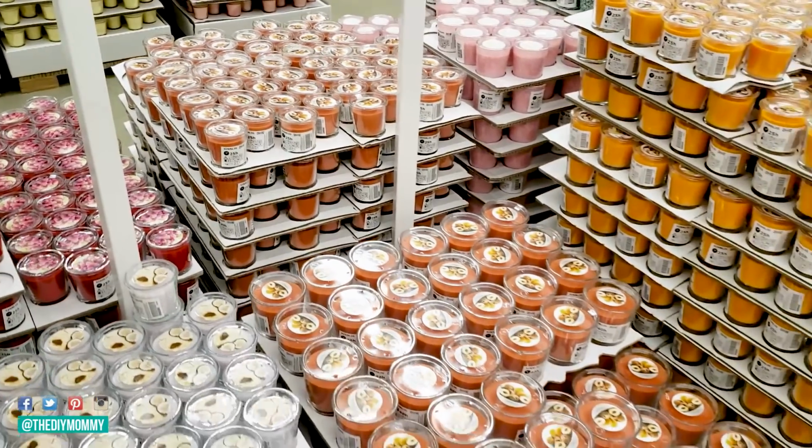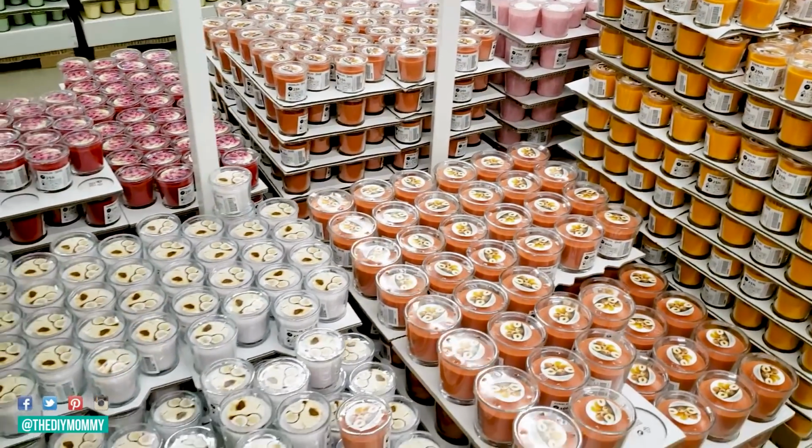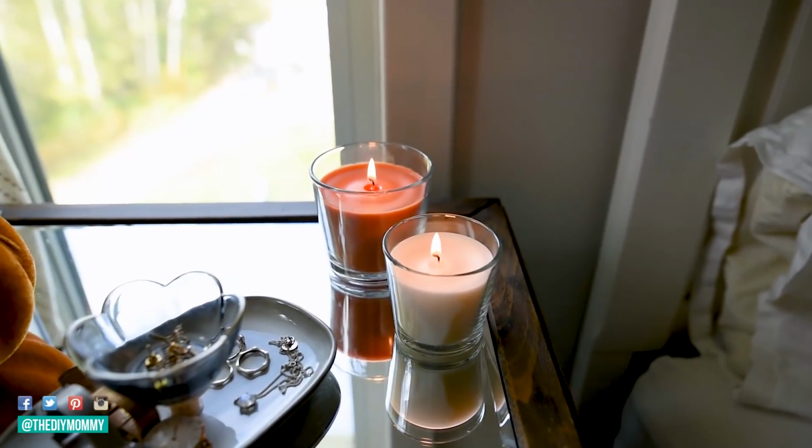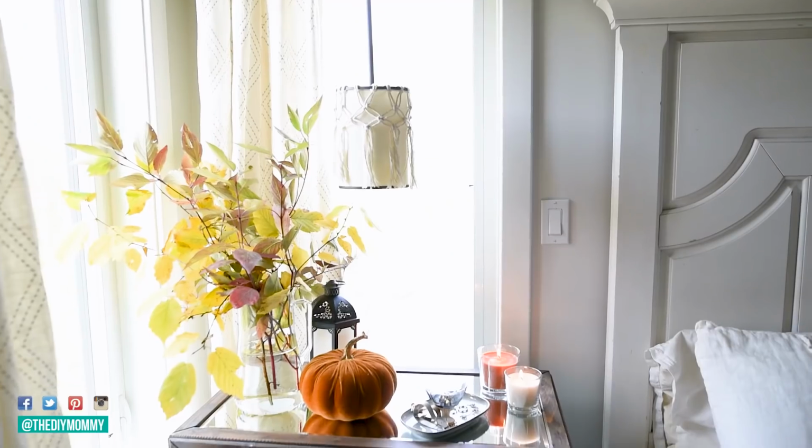I also grabbed a couple of these candles from IKEA and lit them on my side table as well, and I love how they bring a cozy look to the room and they smell so good.